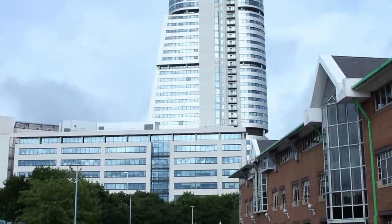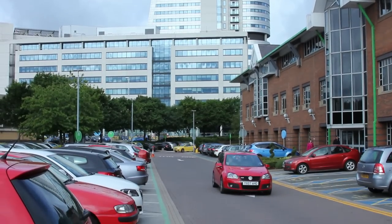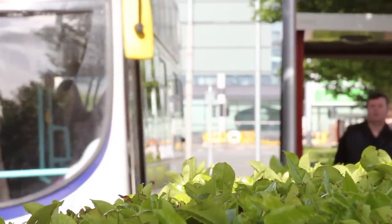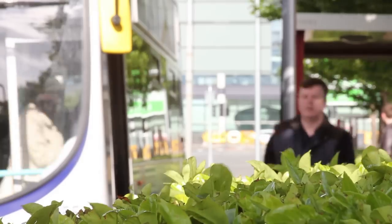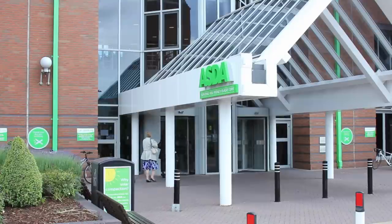The MetroCard scheme is popular with both large and small employers throughout West Yorkshire, including organisations such as Lloyds Banking Group, Asda, Leeds City College, Bradford Council, and many more already signed up. Here's what Alex Jones from Asda has to say about the scheme.